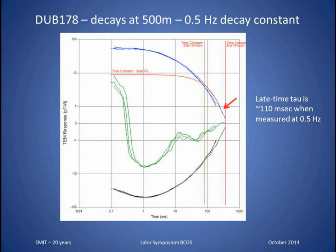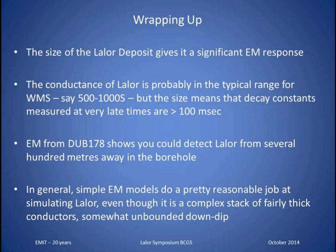If you look at the 0.5 Hertz decays from the same station, the time constant is more like 110 milliseconds. And the decays haven't quite got to their final exponential decay at that point. So you might be able to argue that these conductors are somewhat unbounded down dip because they're not really getting to a nice exponential decay anytime quickly.